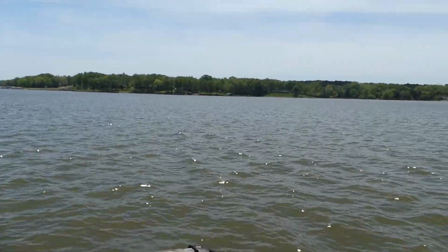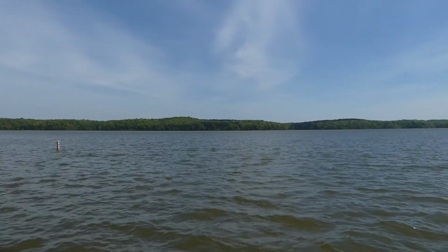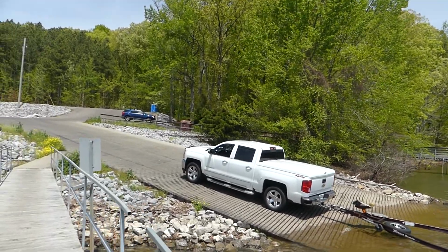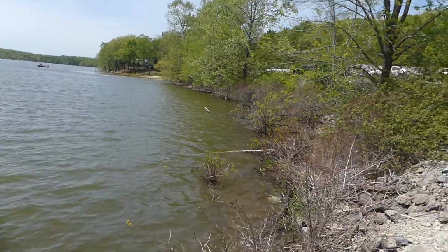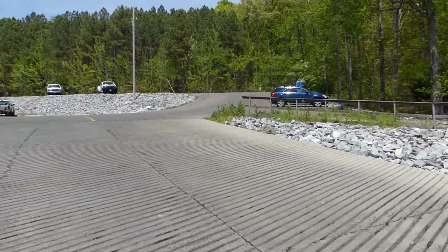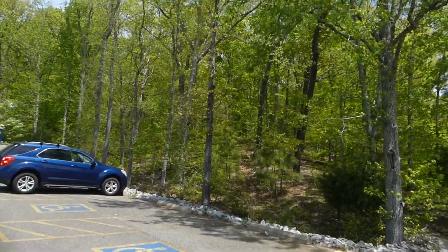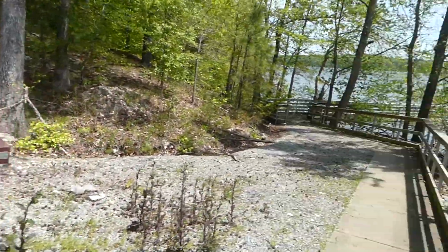Courtesy dock. Let's walk over on the handicap pier. It's a good 2-lane boat ramp. No charge to launch or park. This is all public ground back in here. Several thousand acres. You can hunt deer, turkey, squirrel, mushrooms, trash cans.